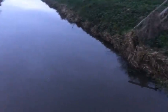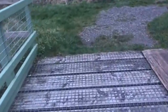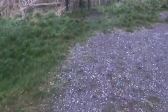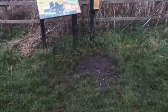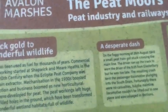All these nature reserves were a place where there was a whole peat digging community. And over here there's a little board that tells about the peat digging. I don't know if any of you in Glastonbury have been out here. So this tells you about the peat here. Avalon Marshes, the peat moors, Peat Industry and railways.